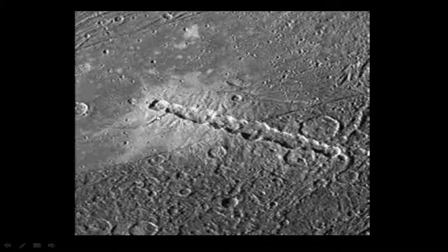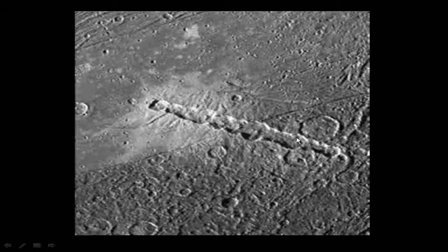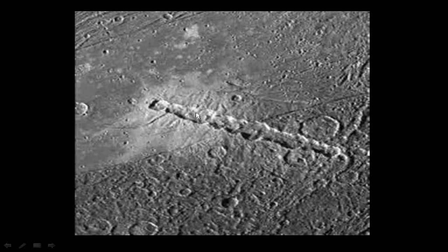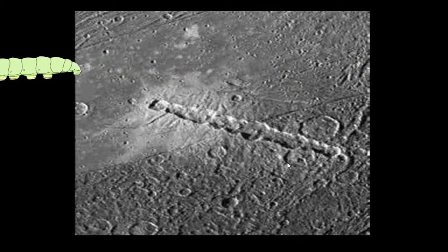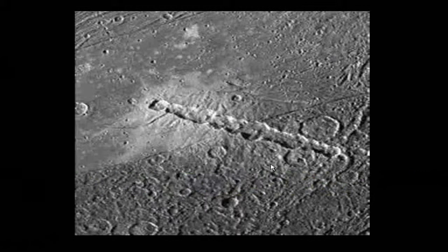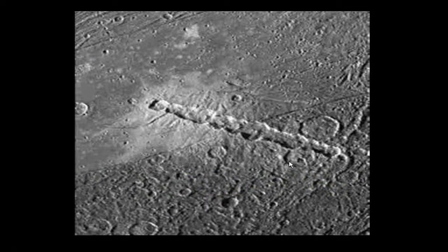Here's also an interesting feature. This is probably caused by a grazing collision of a meteoric impact. Either that or one of the many large caterpillars that roam the surface of Ganymede. They're all over the place. Just kidding. No life known yet on Ganymede.